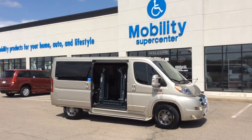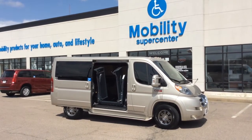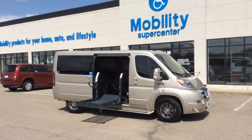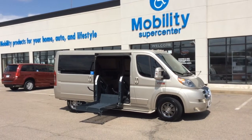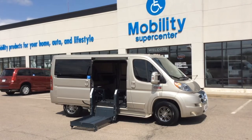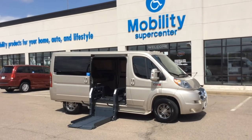This is a full-size conversion with lots of room and a split ramp that allows people to enter and exit the van without having to deploy the ramp. The ramp is fully automatic, built tough to handle the demands of families on the go. This is a solid performer. When the ramp is open, you have lots of clearance.